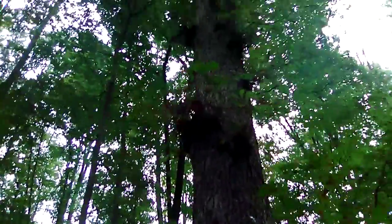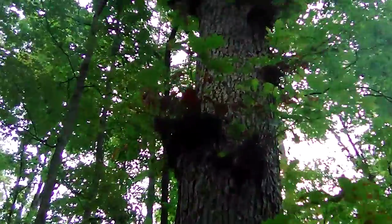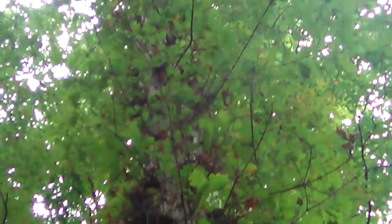Alright, there's something cool we can look at. This tree's like, this is not a nice day, because he's got so many knots on him. He's like, this is not a nice day.